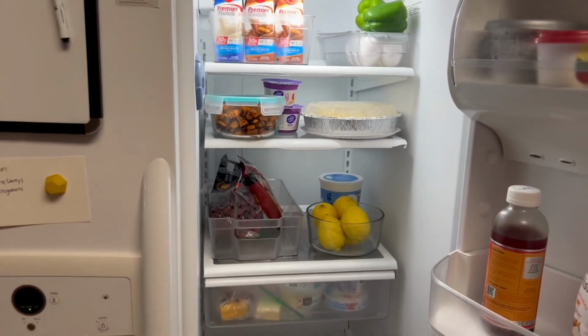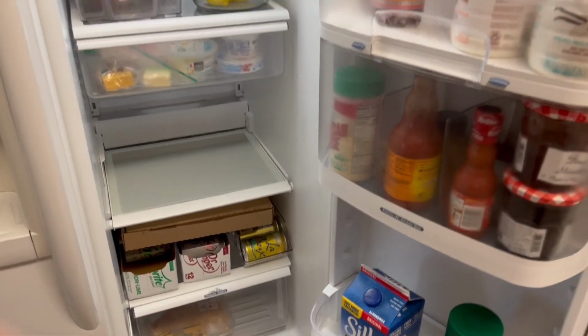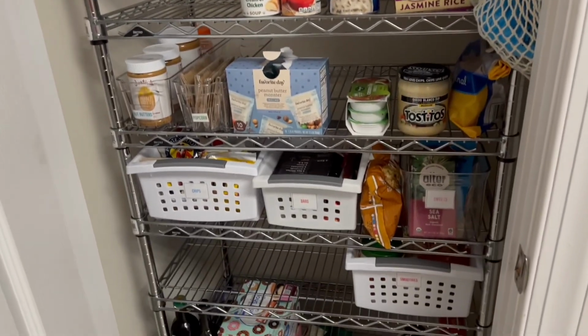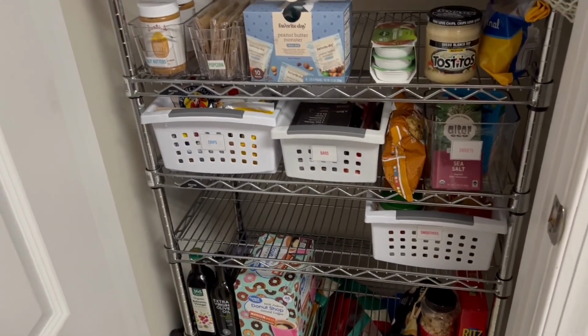I just cleaned the fridge and all of the cabinets out a couple days ago. So here's what our pantry looks like. My goal is to use up a lot of this stuff and just kind of get creative this week. And then over here in the cabinet, it's organized too.